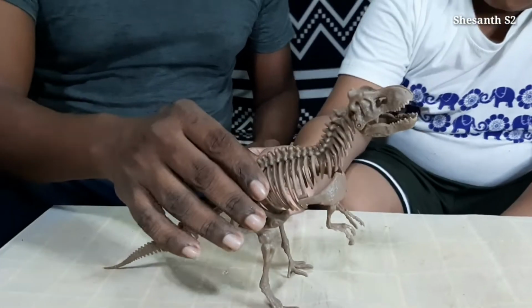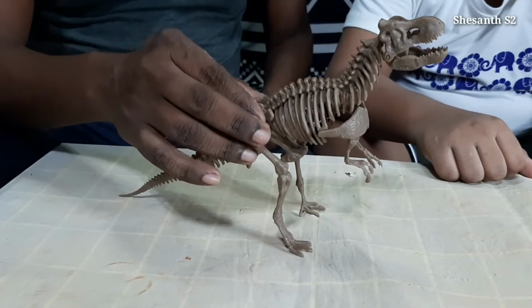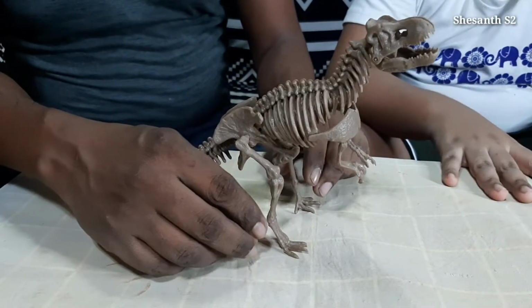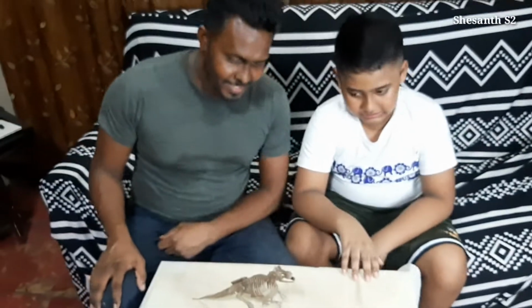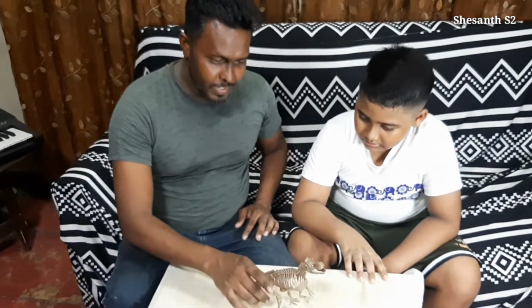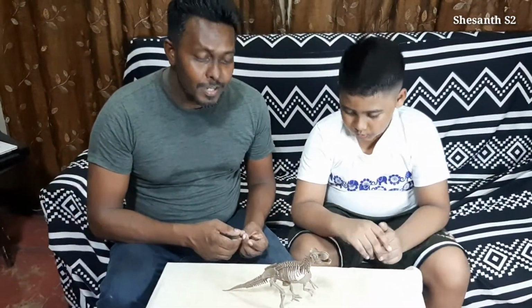It only took an hour or maybe just minutes for us. Yes, the assembly part is not that long, but digging it took us a long time. Yeah, so that means it could lead us to 1 hour already. Only 1 hour. Okay, so guys, here is the skeleton of the T-Rex. T-Rex, full term: Tyrannosaurus Rex.